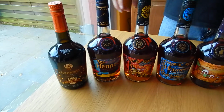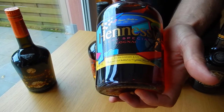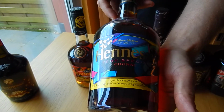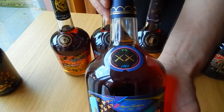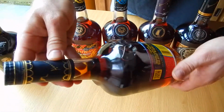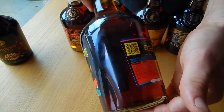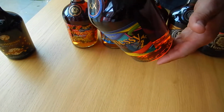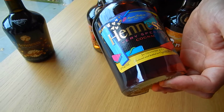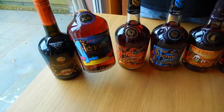So then, in 2011, they got another artist called KAWS. He's a graffiti artist from New York, and he also made a very colorful design, pretty different than the first edition. And as you can see, all the labels have gone through a major design. There's two versions. You have a European version of 700 milliliters and also a US version, and that's 750 milliliters. So very cool design from KAWS, the second one.